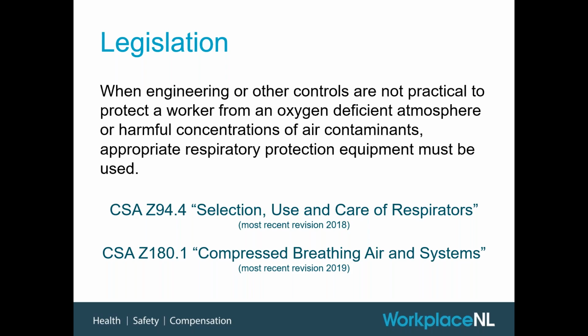And there are 2 CSA standards referenced in relation to respiratory protection. So Z94.4 talks about the selection, use, and care of respirators, and that was revised in 2018. And CSA standard Z180.1 talks about compressed breathing air and systems, and that was revised in 2019.